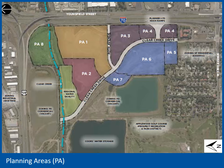PA1 is owned by SCL Health, the same entity that operates the Lutheran Medical Campus in the middle of Wheat Ridge on 38th Avenue, just west of Wadsworth. SCL Health purchased the PA1 property in 2018, and a hospital use is specifically listed in the ODP and is a permitted use under the current zoning. As the applicant has started working on their conceptual plans, they have refined their vision and their needs for the site and determined that additional height allowance is necessary.